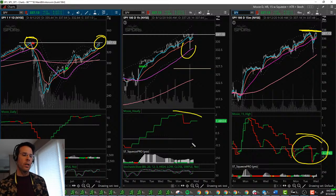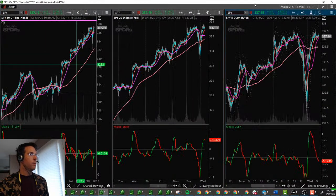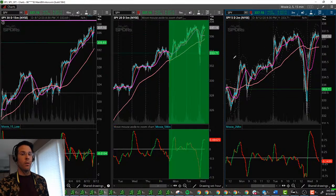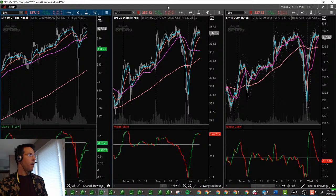And so that's why I'm looking at these alternative vehicles. I'm looking at UVXY. I'm looking at these things to see if there's something we need to be aware of about the risk to the long side and actually maybe going short. Down here on the 5 and the 15, still waiting. Look what price did. It just ran right into the previous high and then stopped.